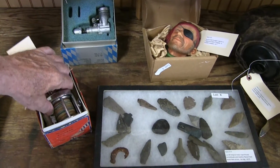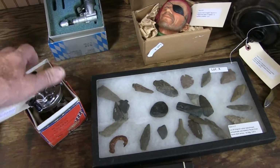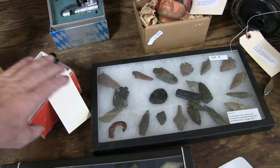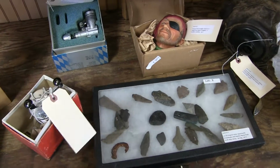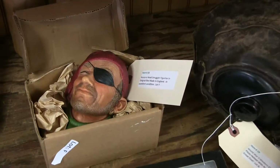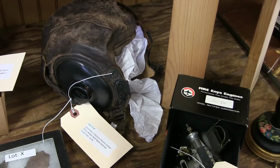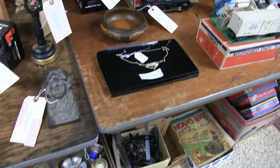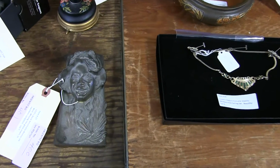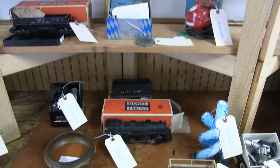Now, what's really interesting is this beautiful, what tape is that? It's a Shakespeare 1944, still in the box. That guy likes it. Check out this World War II Western Electric leather pilot's helmet with the radio controls inside. Yeah, I collect bronze and brass. That's a nice piece there, but some of these things I'm just going to have to pass on.